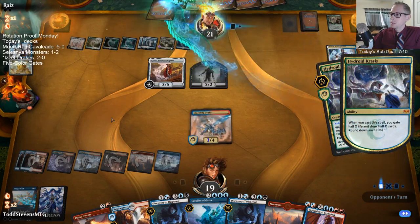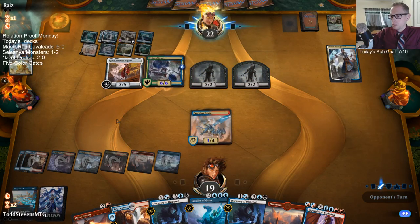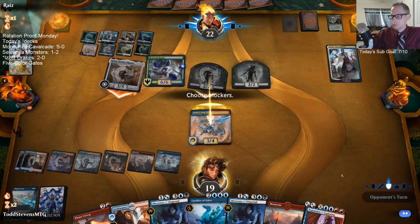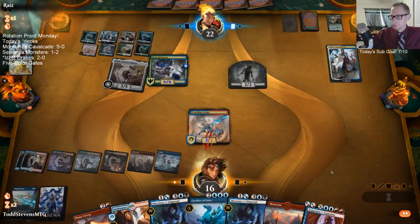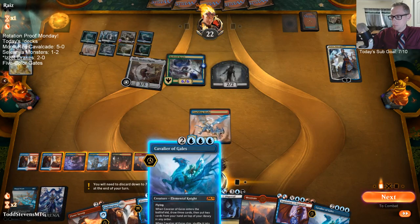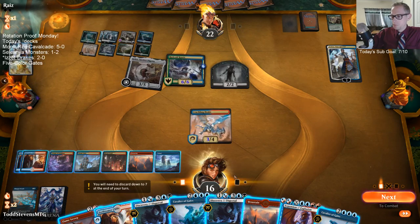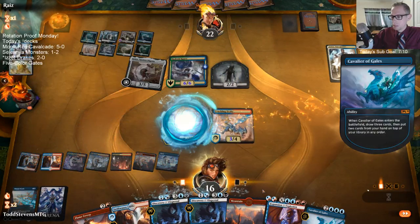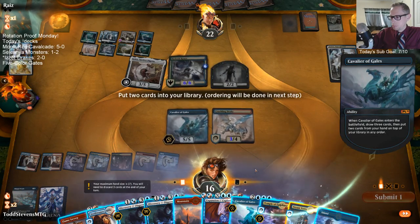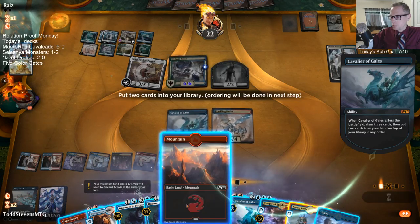Jeez. Well, life gets harder. I could just Explosion for three to kill Teferi. I don't know how we're dealing with the 6/6 though, if we do that. Let's get rid of this and this.